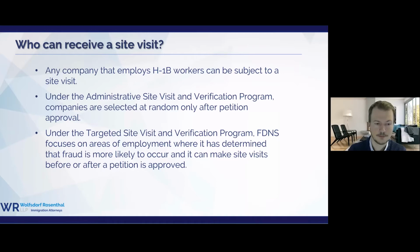So you may be saying at this point, site visits, government agents coming to visit your offices unannounced, demanding answers. I know this can sound very intimidating, but as we're going to discuss, if you and your company are prepared, then really there is nothing to worry about. The important thing to know is that a site visit can happen. Your company may have never received one in the past. They don't happen very often. They are rare. USCIS does not have a budget to conduct a high volume of site visits, but that does not mean that this is something that's not going to happen for your company. Any company with H-1B employees can get a visit, so it's important to be prepared.